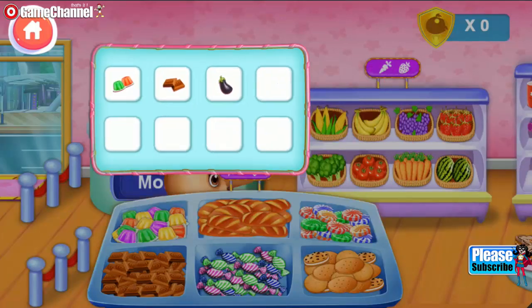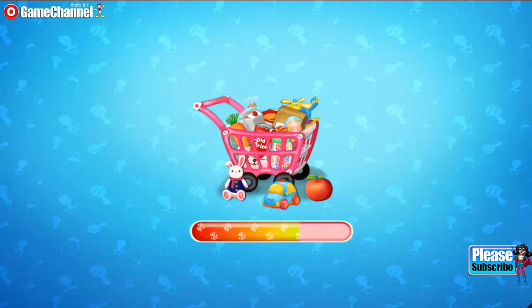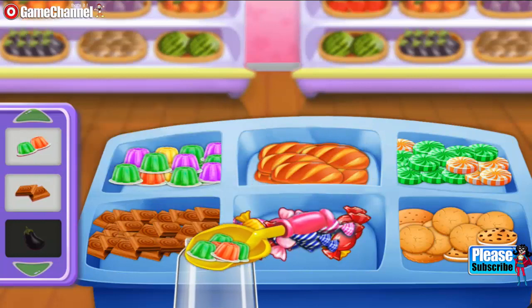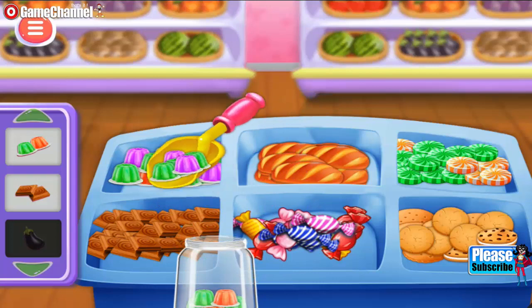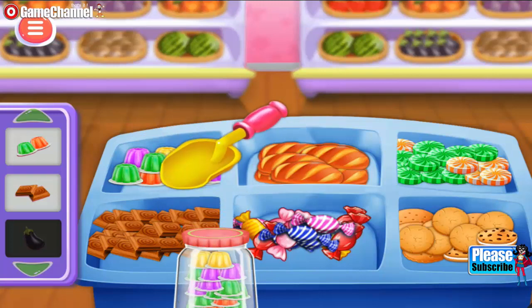They need to buy these things today. Can you help them? Bread and... Help them pick some snacks they want. You're awesome! Fantastic!